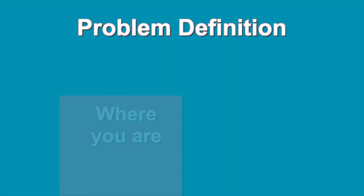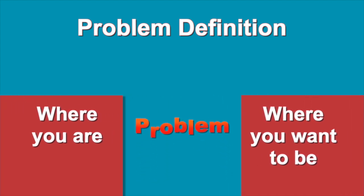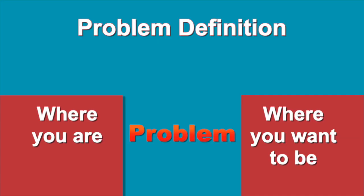Now the way we used to do it in cognitive terms is you define a problem by dividing it into 2 things. It's where you are now versus where you want to be. And it's the gap. If there's a gap between those 2 things, then there's a problem. If where you are now is you've got toothache and you're in pain, but where you want to be is pain-free, there's a difference, and that's why there's a problem. Whatever gets you to where you want to be, that's your solution. So step 1, define the problem.